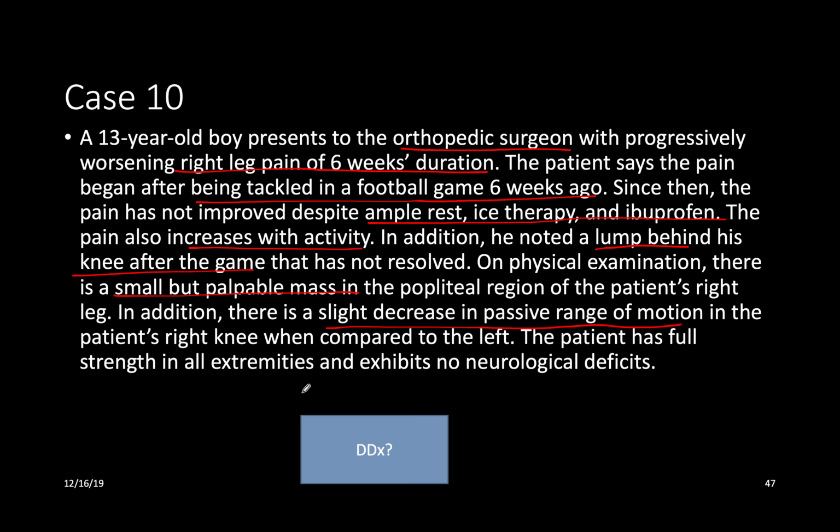Yeah, that's true. So, we have a child with leg pain, knee pain for 6 weeks. If that was all I gave you, what things would you want to have on your differential? Trauma or malignancy. Okay, good. Yeah, that's what I wanted you to say. Good. So, definitely things we're concerned about.